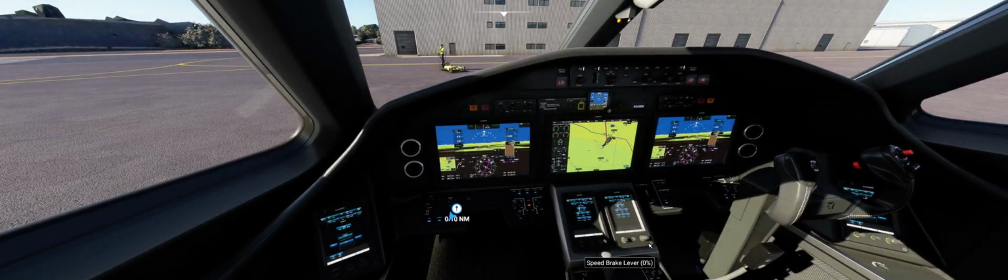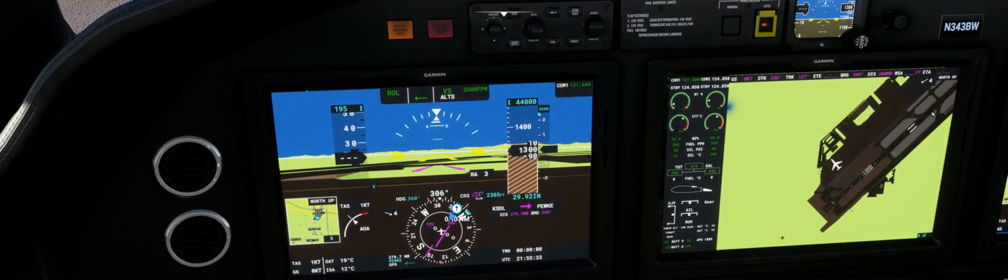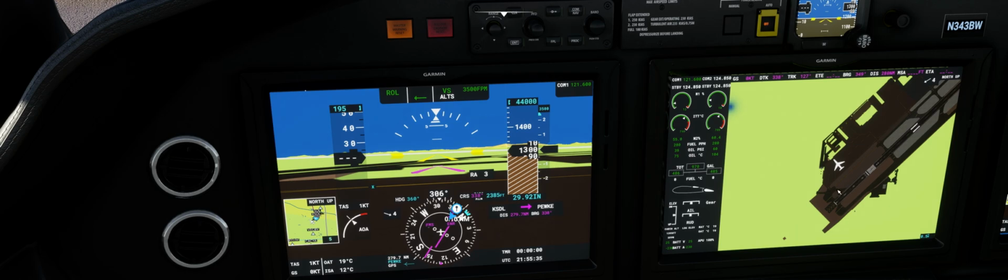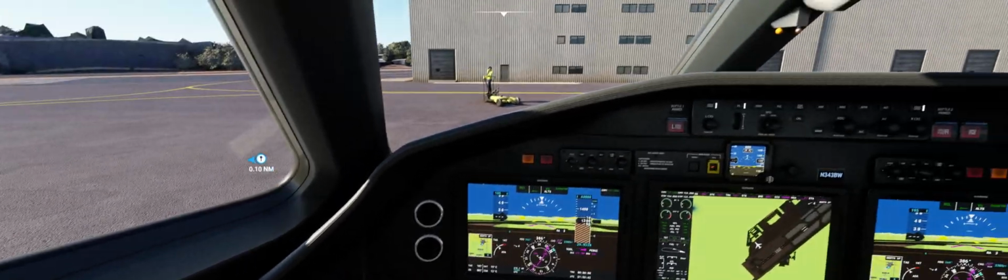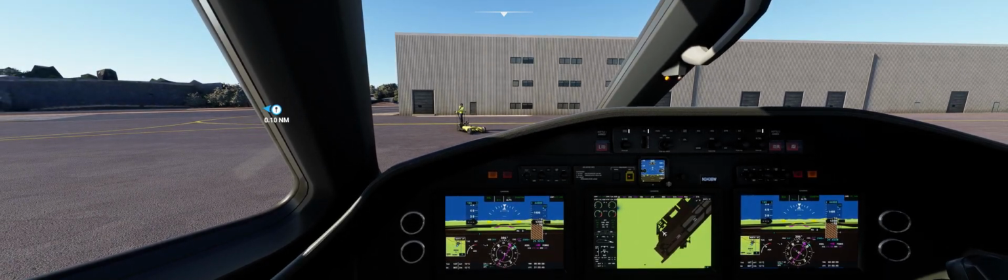Zoom in here on our MFD just so we can see the airfield a little bit better. Very short taxi today. We're taking off from this runway right here. Runway 3. Same runway we landed on yesterday. So we're just going from here over to here. Very quick one today. Plenty of gas on board, 970 gallons. More than enough to get us where we're going.